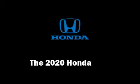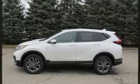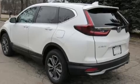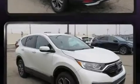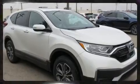The 2020 Honda CR-V. It features a continuously variable transmission, all-wheel drive, and an efficient 4-cylinder engine. Turbocharger technology provides forced air induction, enhancing performance while preserving fuel economy.